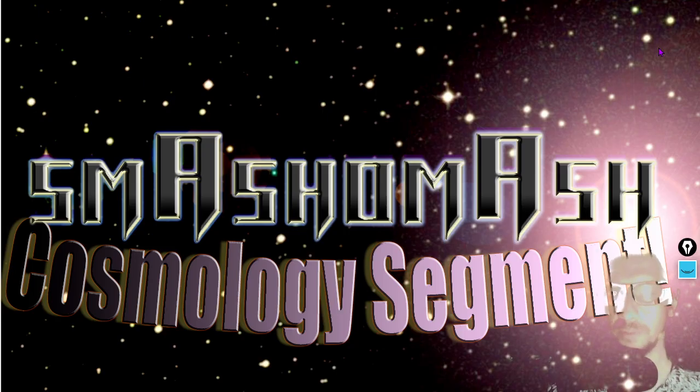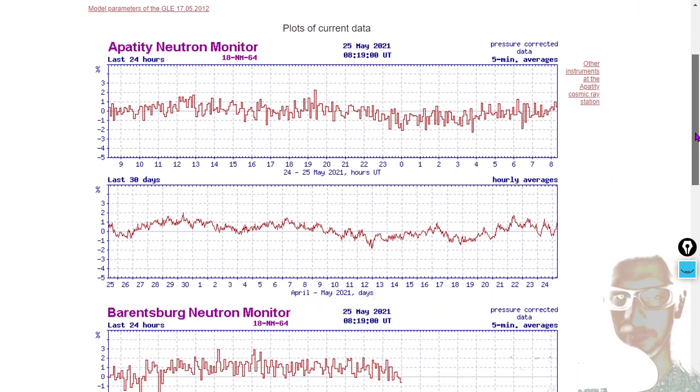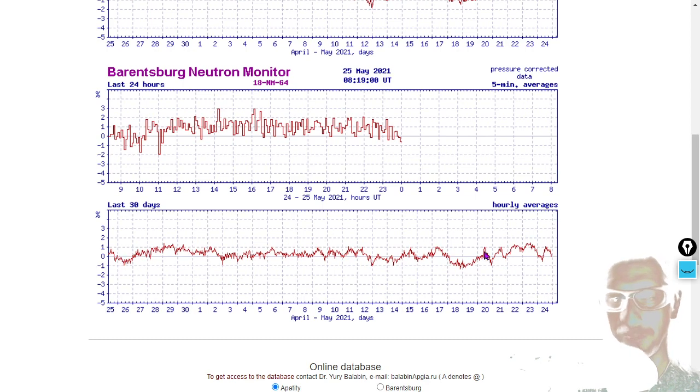So this is today's cosmology segment. Let's get to it. First thing we're going to look at is cosmic rays. We're going to look at 7 different cosmic ray monitors. So here is Apatity's neutron monitor. And you can see cosmic ray flux has been pretty flat here over the past 30 days at Apatity, at least on average. Barentsburg also flat over the past 30 days.